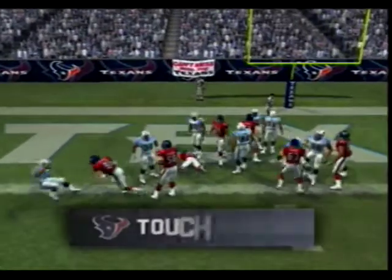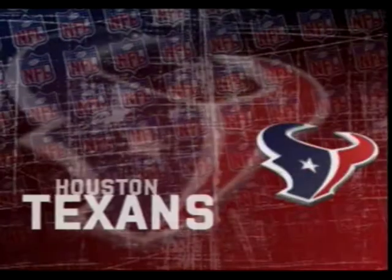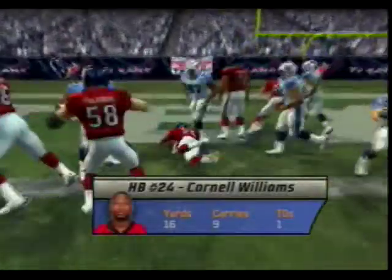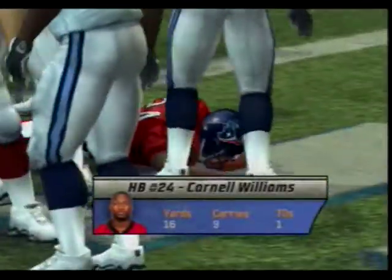Can he get there? Dives, touchdown. Now, this is exactly how to get the ball in the end zone. Just get in behind the center and guard and keep pushing and pushing until they're putting up 6 points on the board.